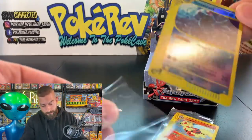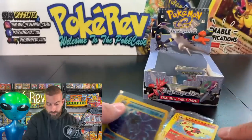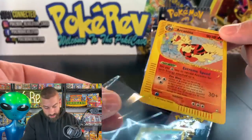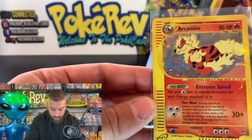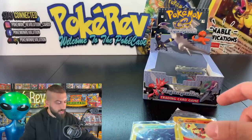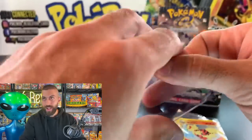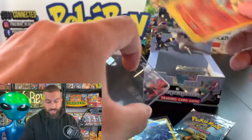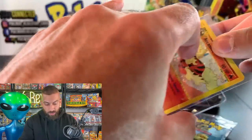Tentacruel going in. Arcanine going in. Wow, that is awesome. Arcanine holo hits out of one pack for Alejandro, and I know you are here. Gemmit says that is the top two Arcanine cards. It's a beautiful artwork for sure.